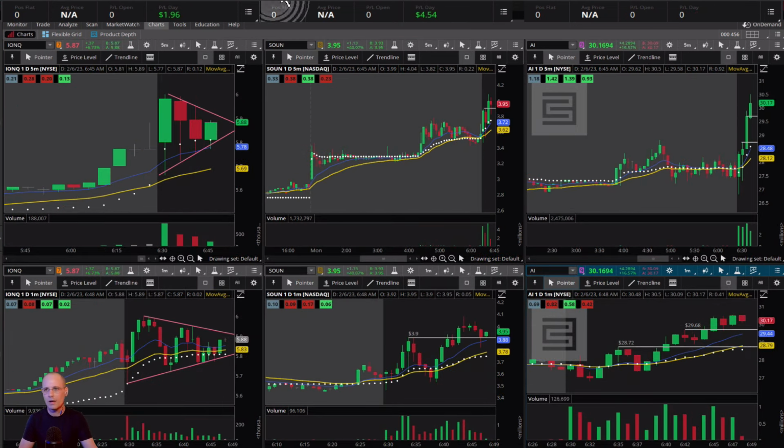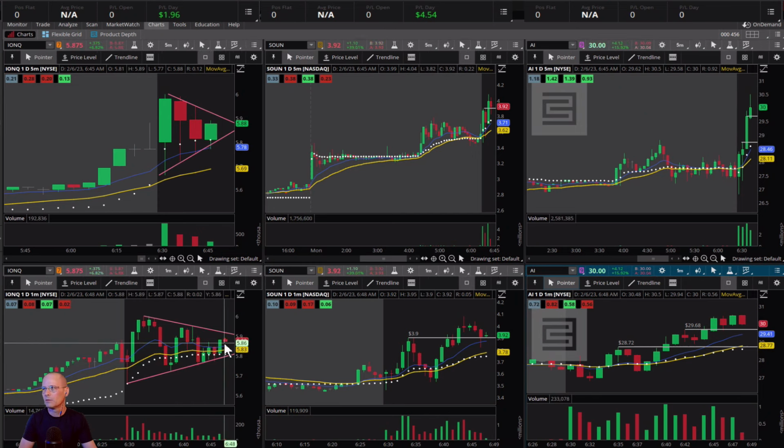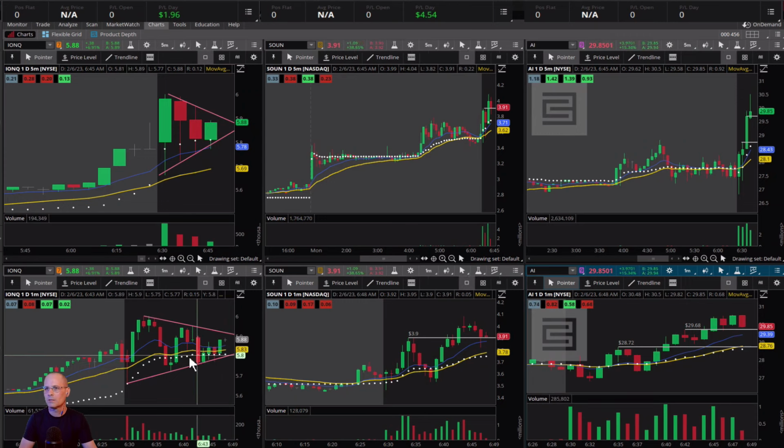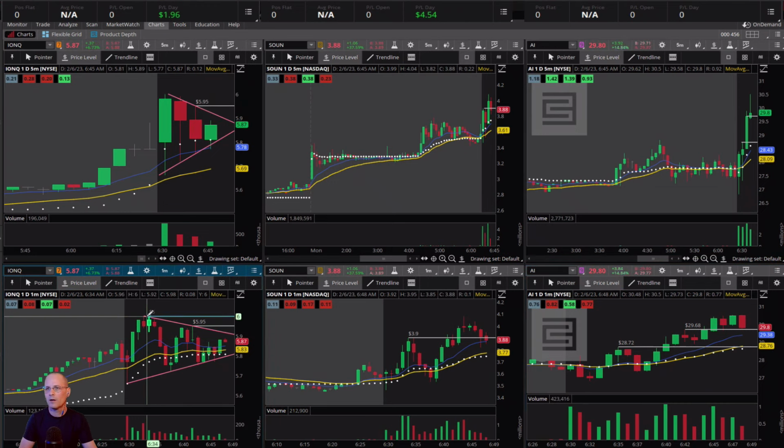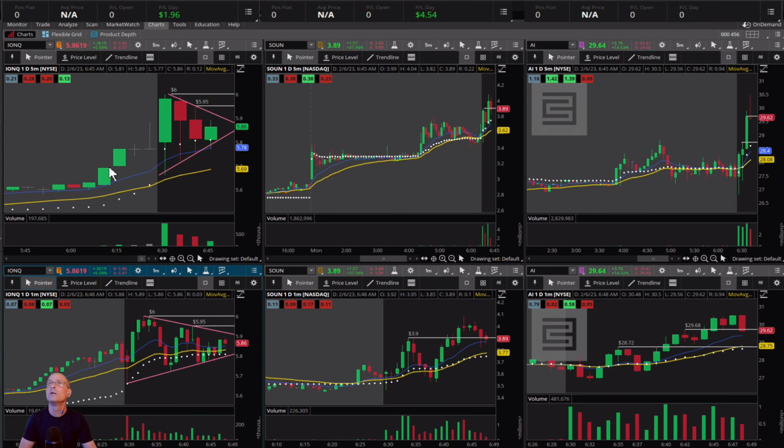It happened pretty fast. Look at IONQ. So had I bought this down here, I'd be sitting pretty on it. It's just taking a while to get there is all. But that equilibrium, we might see the break over $5.95 and $6. It's an inside bar on the 15-minute. A lot of inside bars on that 5-minute, huh?